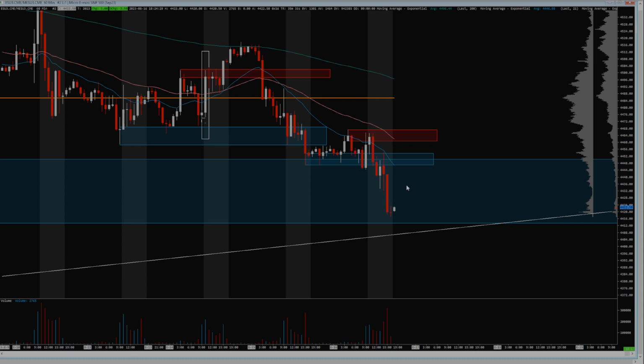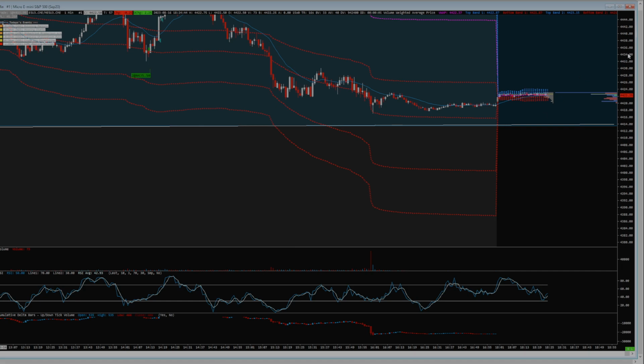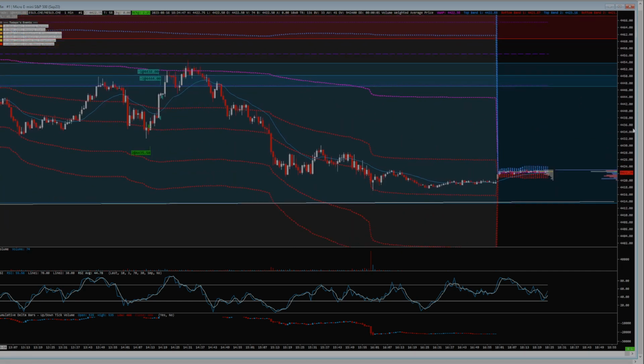So I mentioned last week that I thought that this was going to start coming into play early to mid this week, and it looks like we're going to get some opportunities to long if we make some good demand zones down in here for tomorrow morning. So let's jump down into the 1-minute chart here and take a look at our executions.